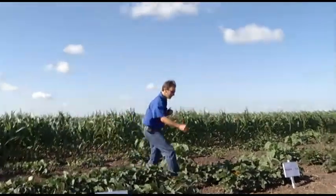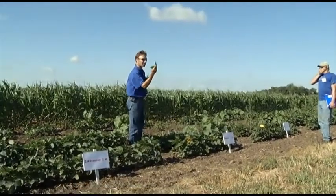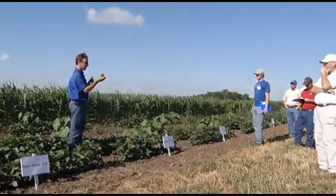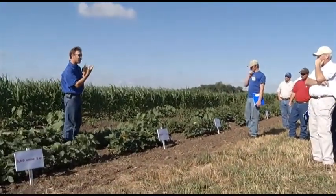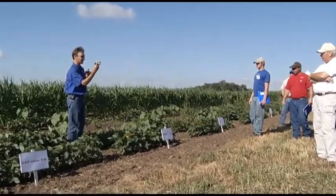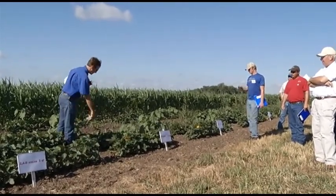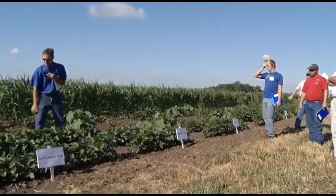But what you would see with atrazine is yellowing on the leaf edges, right? Because atrazine moves with the water in the plant, so it concentrates on the edges where most of the water is leaving. So you'd see that yellowing on the leaf edges, maybe between the veins a little bit. That's what we look for as atrazine injury if we can get some rain.